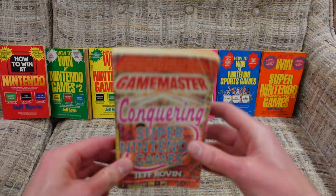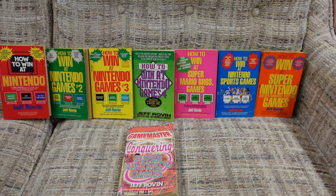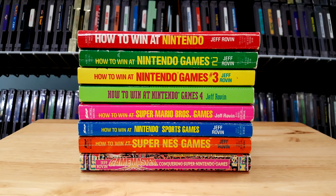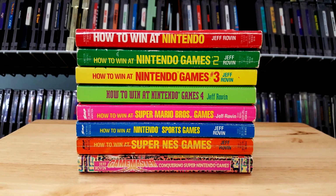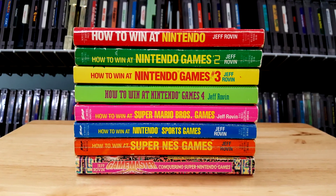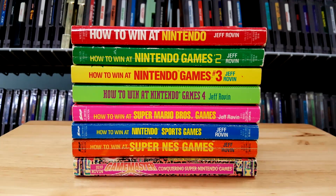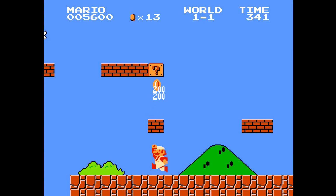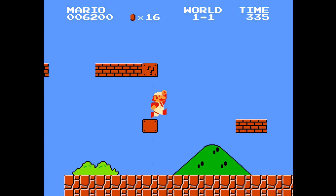But yeah, that's my collection of Jeff Rovin books. There are a lot of them, more than are actually even here. These are just ones I've picked up at stores over the years, with the original 2 actually being owned by my parents before I was even born. So yes, people actually were buying these, and that's why I guess he made so many of them. But they're just cool to look through these days.